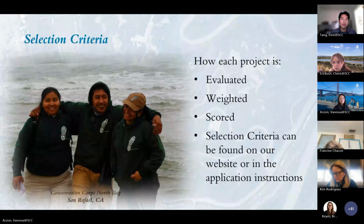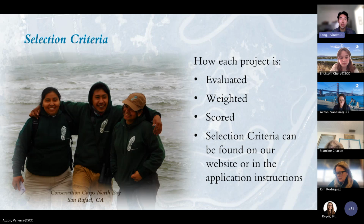Next slide, please. And selection criteria. We recommend looking through the criteria to understand how we select and score all projects. The selection criteria can be found on the application instruction, which I'm sure you can drop to the chat. All applications are scored out of 70 points, and questions are weighted differently. So we highly encourage you to look at our scoring criteria to get a better understanding of what questions are scored and how they are scored.